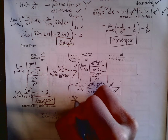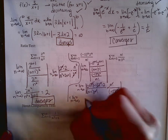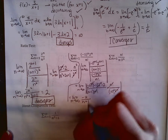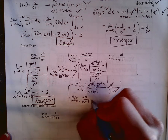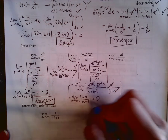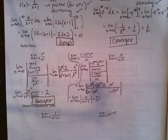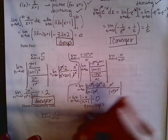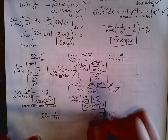The limit as n goes to infinity of negative 2 over n plus 1, which as n goes to infinity, Bobo-Botten, bigger on bottom, that goes to 0. And the rule is if the absolute value of this goes to something less than 1, then this converges. So this one converges. Yay. Okay.